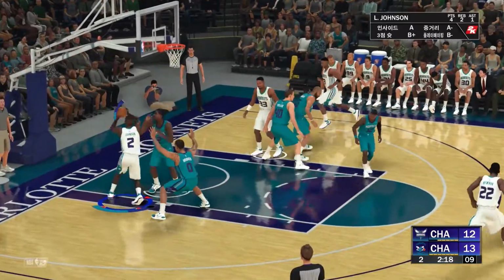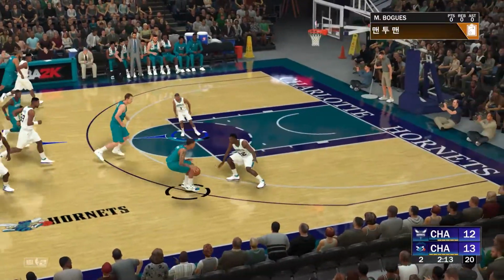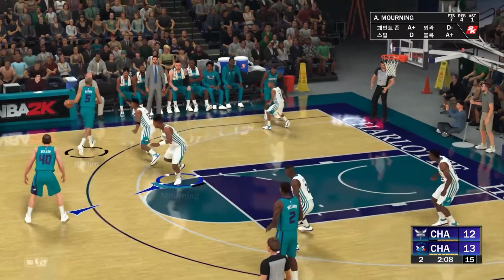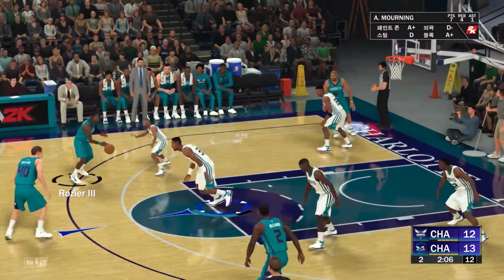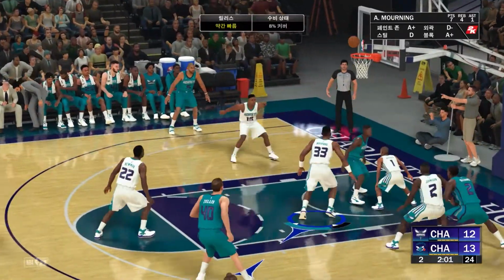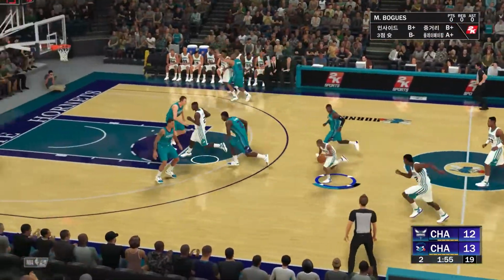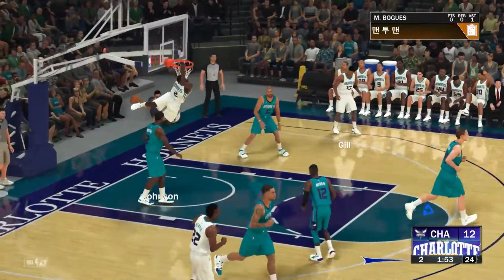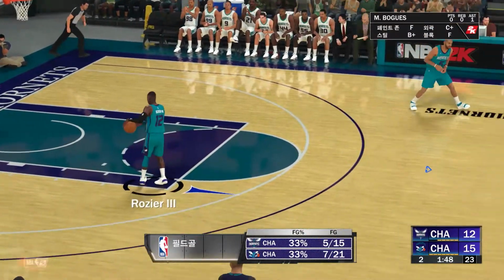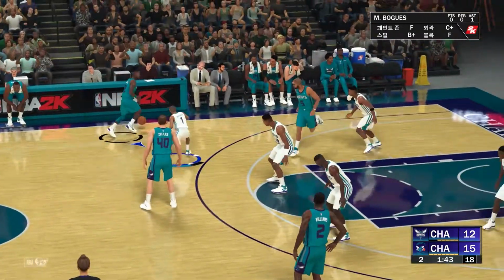They double-team Johnson. Nice D from Williams. And so it's Charlotte with it. Bridges kicks to Batum. Pass to Rozier. No good. Now Charlotte takes it the other way. To the paint. Here's Johnson. Larry Johnson. Grandmama rising up and throwing it down. Oh, an aggressive move and fantastic finish. Trying to send a message with that slam, I think.